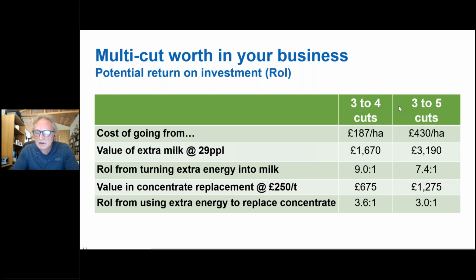These numbers, as I say, are indicative. You're quite willing to disagree with them because they will be very specific to your own circumstance. But what I would encourage us to do, if we're going to go multi-cutting, is to get these numbers down before we start. Do the planning, review the assets, make sure everything is in place, get on with the execution, and then learn from the experience, and we can then make sure that we can get some of these returns on investment over a period of several silage making seasons. That's me, Emily. Thank you.